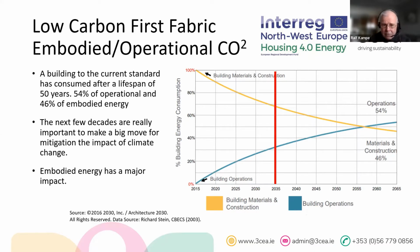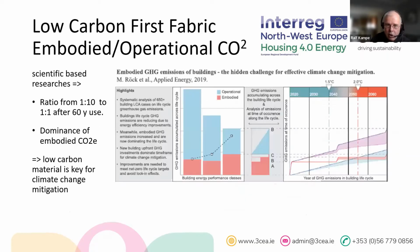So we see in this graph that from 2016, but that at the end, the operational and materials are quite the same, more or less. But in the next 10 to 20 years, when it's important to act, the embodied still has a major impact, and that is what we need to reduce.